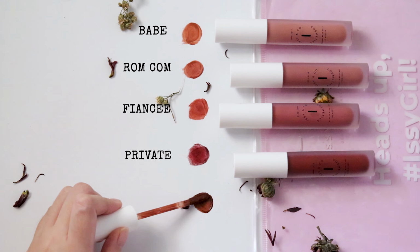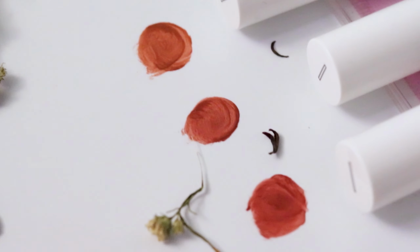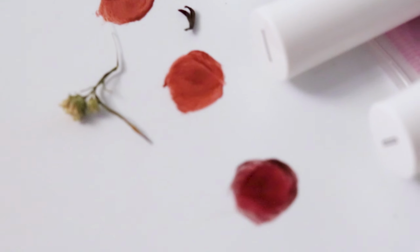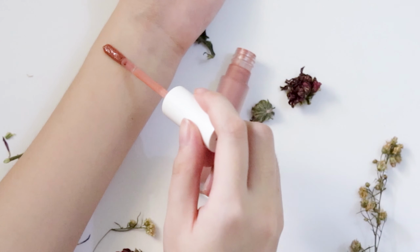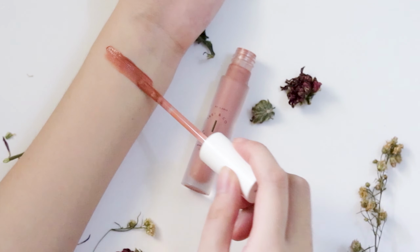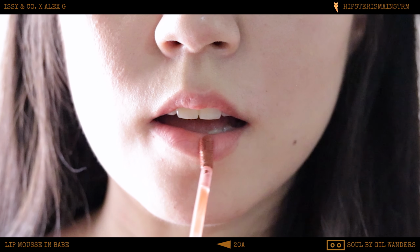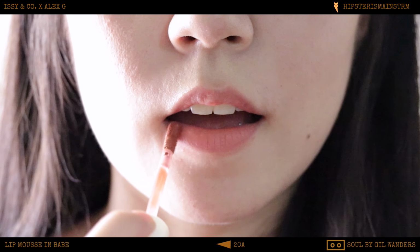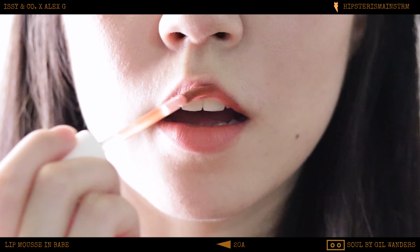One thing I noticed off the bat is that these lip mousses are very pigmented, especially when you apply them on your lips. So applying a little amount of product would go a really long way, especially for the cheeks. I usually scrape off some excess in the wand before I apply them on my lips or use my fingers to blend. Starting off with the swatches with Babe, this peachy pink tone is perfect if you want to warm up your look while keeping it on the low down. You can see that my lips look smooth and soft upon application, and that's the vitamin E, rosehip oil, and silicone working their magic all together.